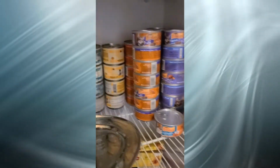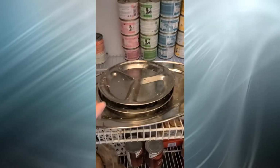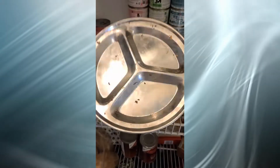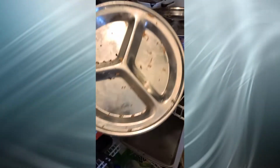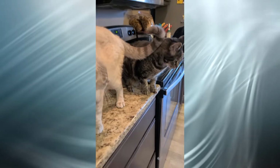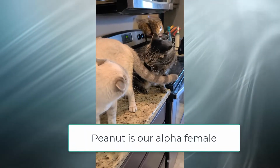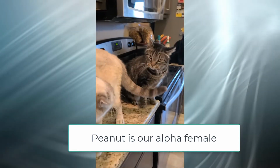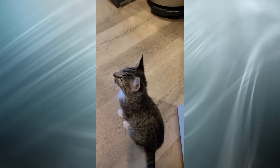Here is our pantry full of wet cat food. I do 3 stainless steel plates, 1 big platter, and then 2 plates that are sectioned off. No fighting. I'm going as fast as I can. Come on. No fighting. Are you guys hungry? I know you're hungry. My goodness.